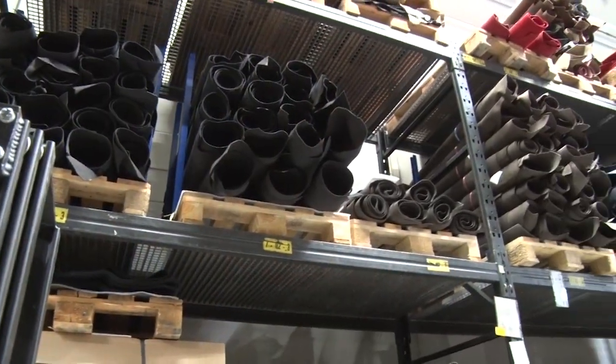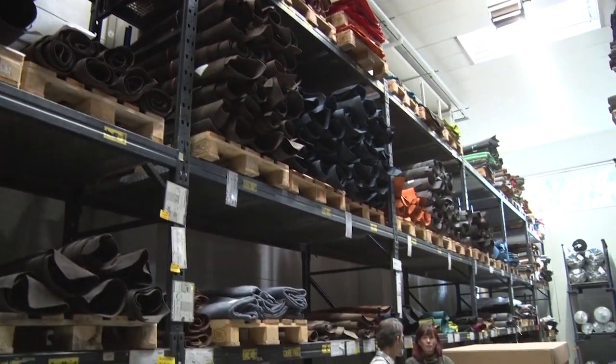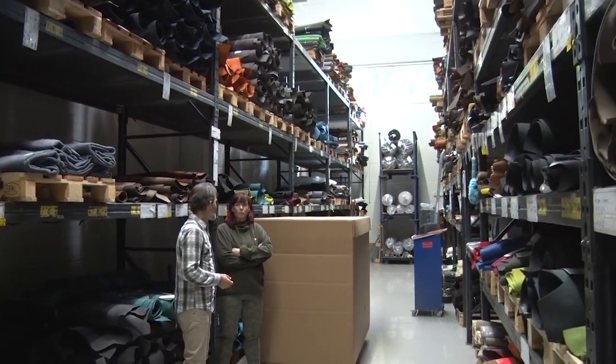I love leather boots. You guys don't cheap out on the leather at all. We kind of did a little tour through your warehouse today, and there's stacks and stacks of leather, and there's different thicknesses, different styles of leather, and it all comes from Europe.